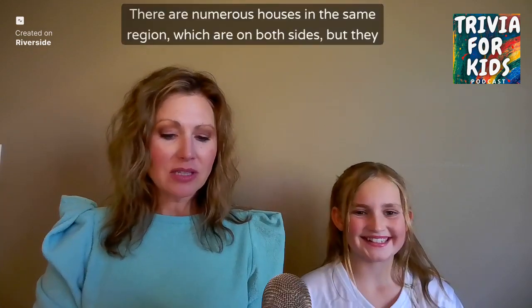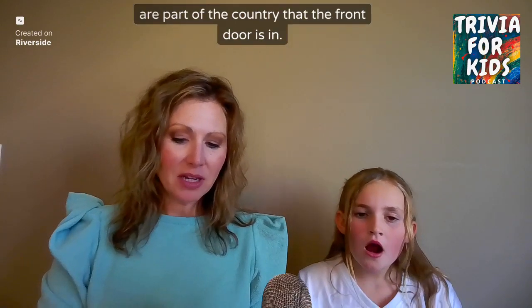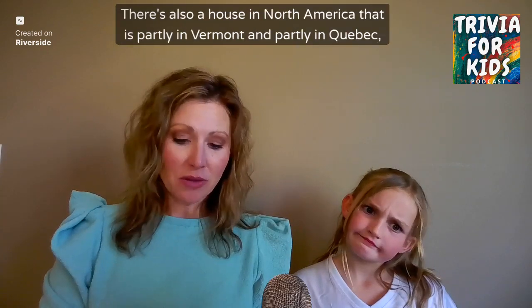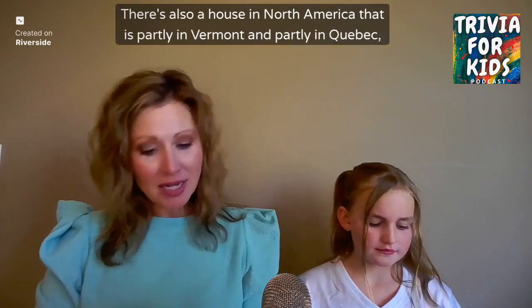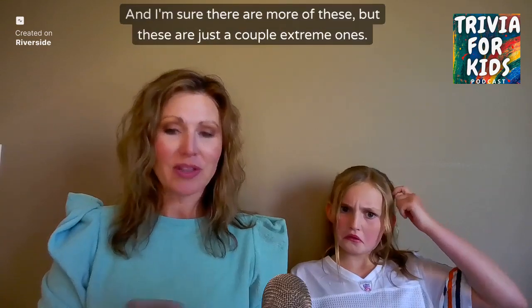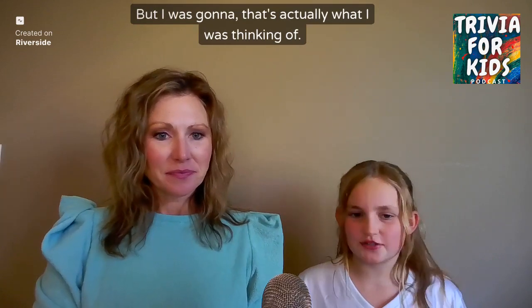There are numerous houses in the same region which are on both sides, but they are part of the country that the front door is in. There's also a house in North America that is partly in Vermont and partly in Quebec, Canada. And I'm sure there are more of these, but these are just a couple extreme ones. But that's actually what I was thinking of.